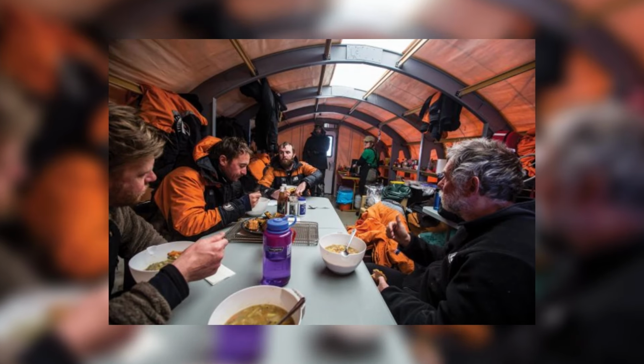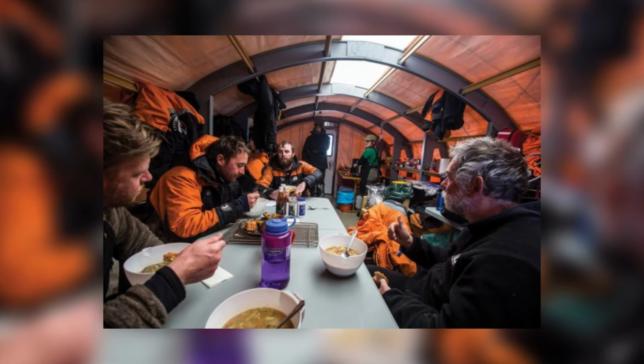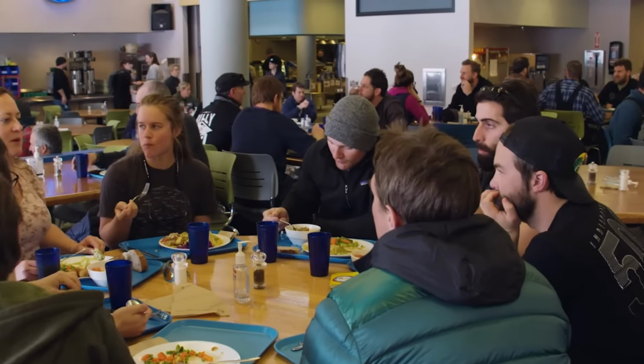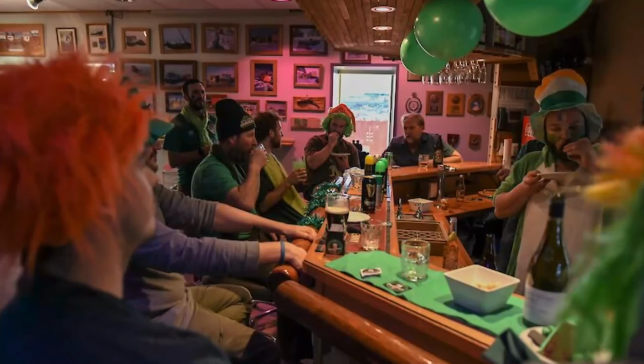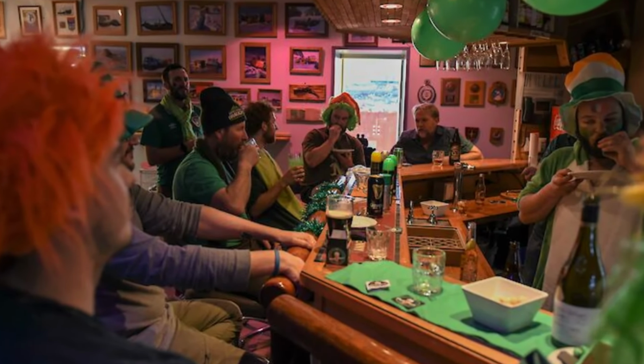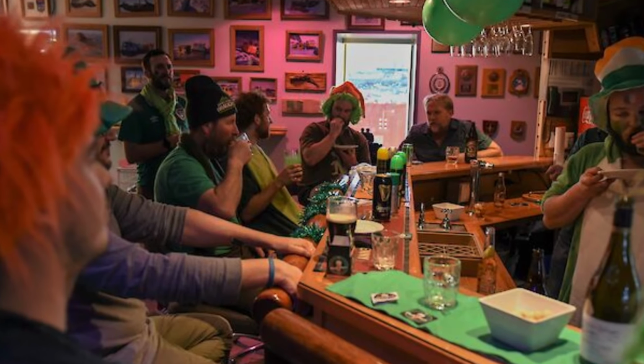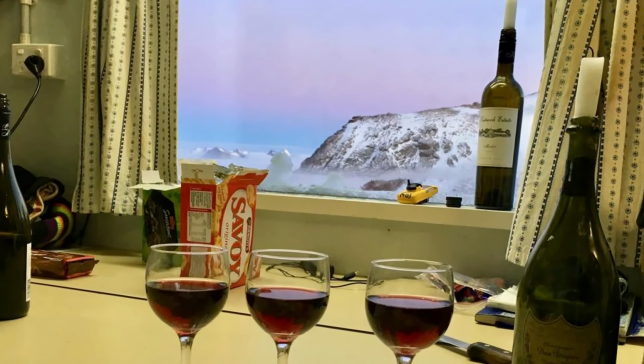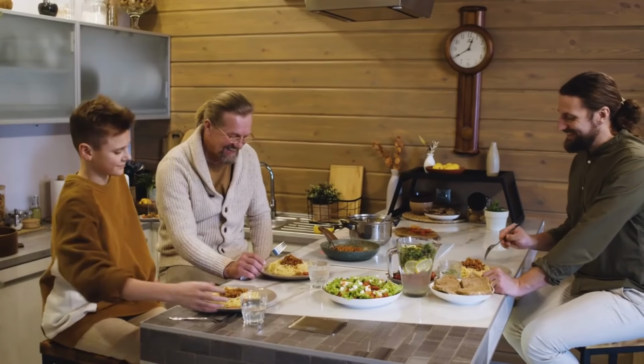As dinner is served, the team gathers in the dining room. Plates are placed with precision, and a bottle of non-alcoholic sparkling wine is uncorked. Alcohol consumption is limited at Concordia for safety reasons. As the first bite of seared scallop melts in their mouths, eyes widen in disbelief. For a moment, no one speaks.